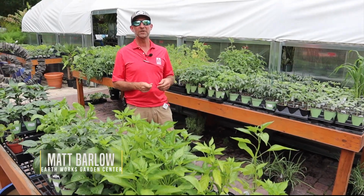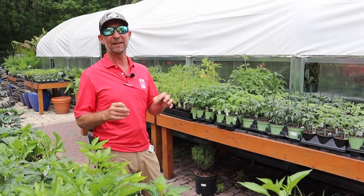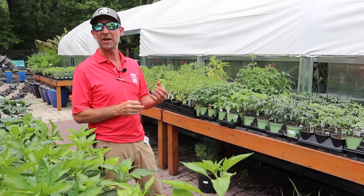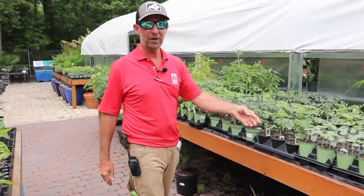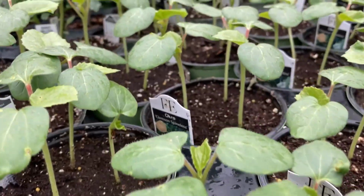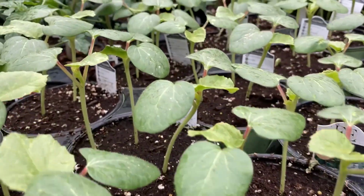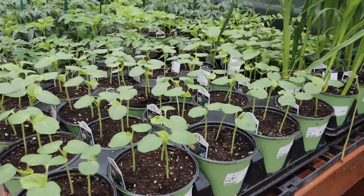Hey everyone, today I want to talk to you a little bit about the large selection of edibles that we have here. We have a lot of seasonal herbs and vegetables all over the place. Starting here, we have okra. This is a traditional southern staple. If you've never grown okra, it almost grows on its own. It likes plenty of sunshine and to be fed regularly.